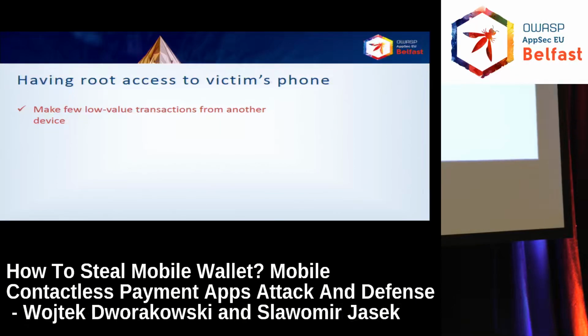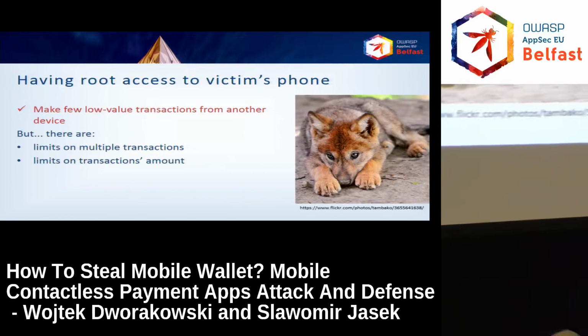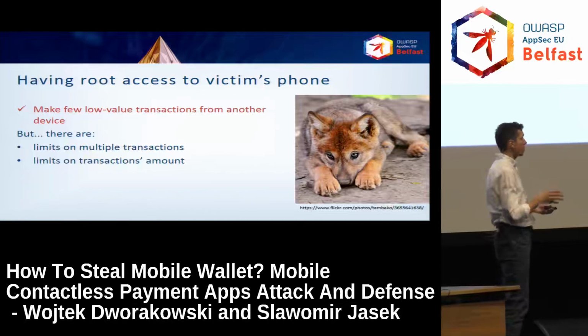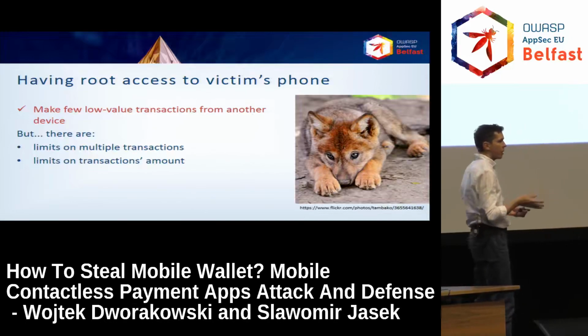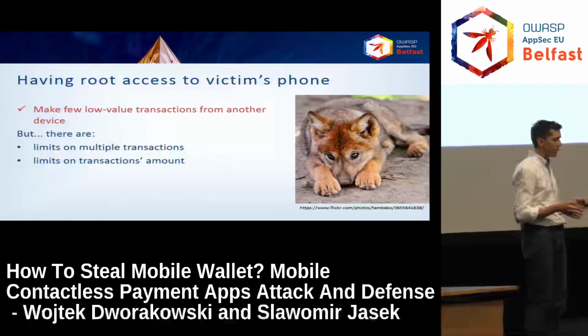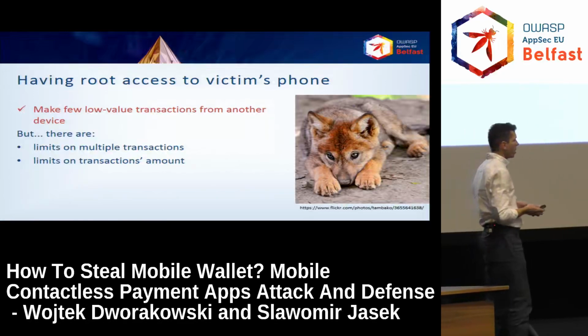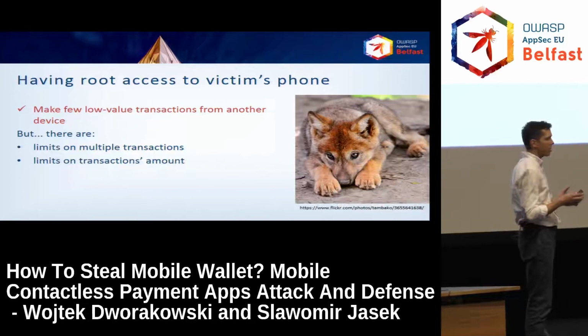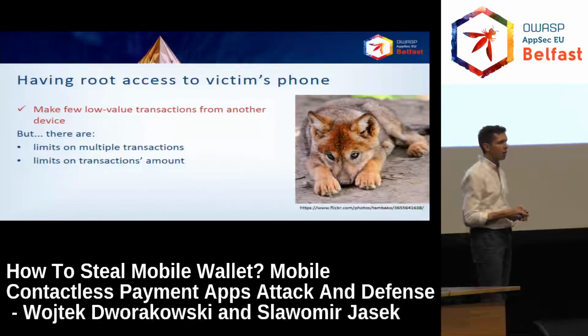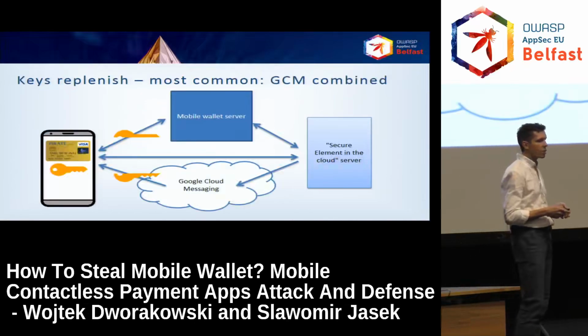Yeah, so I could agree that having root access to the victim phone, you can make just one low-value transaction, but still there are some protections on the system because we have limits on multiple transactions and limits on transaction amounts. Because of tokenization, inside the phone there are stored only a few tokens, and each token is limited to 25 euros. So when the user is out of those tokens, there is a so-called key replenishment process.